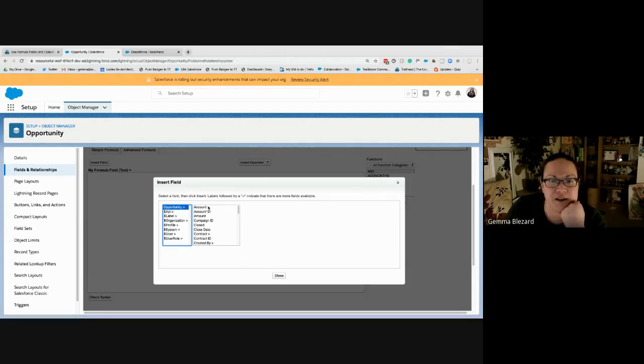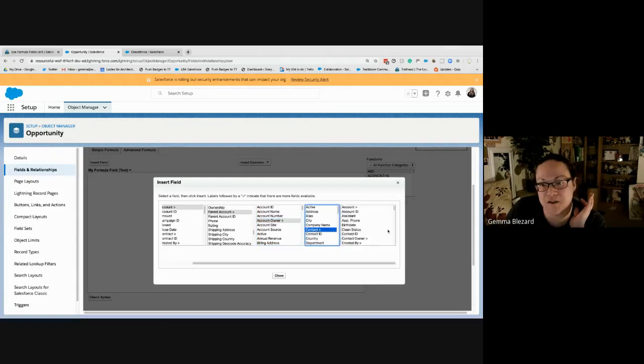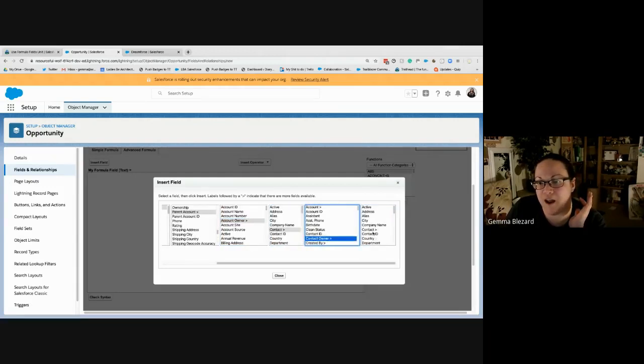Now, one thing I want to mention to you, you see you have these little greater than symbols. That means you're looking at a relationship, which means you can get fields from the object that it's related to. So for example, I'm currently creating this formula on the opportunity. But if I want to go and get data from the account, or the account owner, because that might be different, or the created by, or the parent account, I can go through these relationships to several levels and go and get all this data.